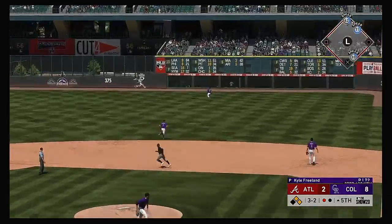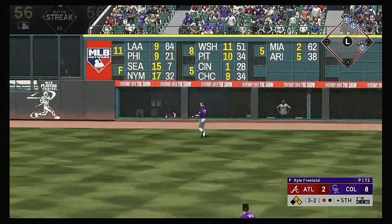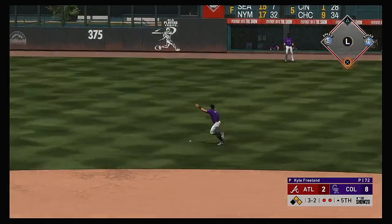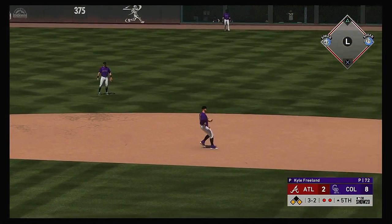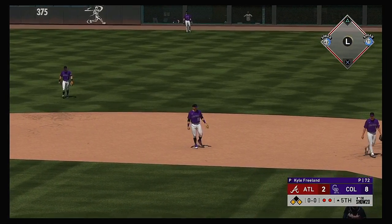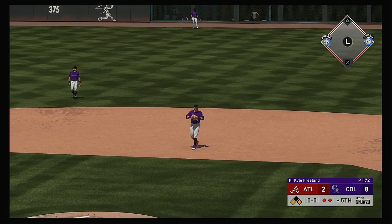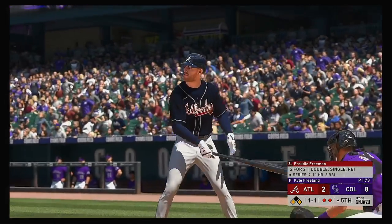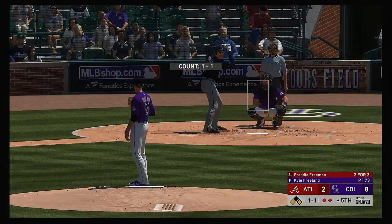Pulls this one into the air out into right field. Blackman's after it. He gets there to put it away, but the runner tags and breaks for third. Oh, and the throw back in is a wild one. And he'll take those extra 90 feet, so put runners at the corners now with two gone in the inning. Two gone now in the Atlanta half of the fifth.